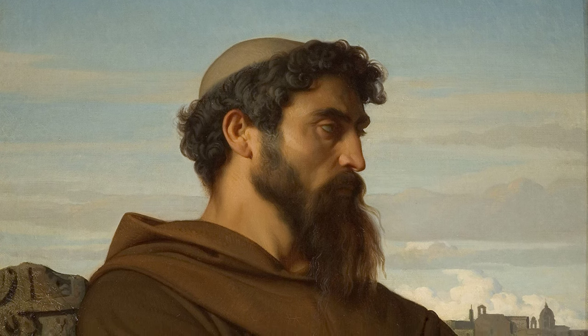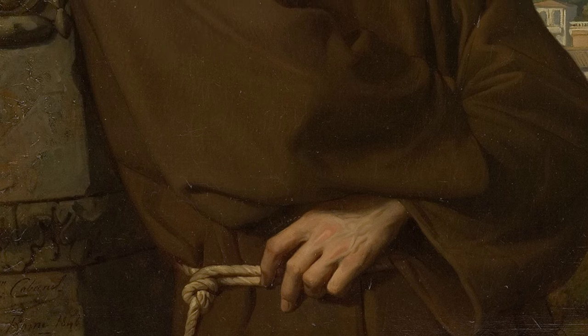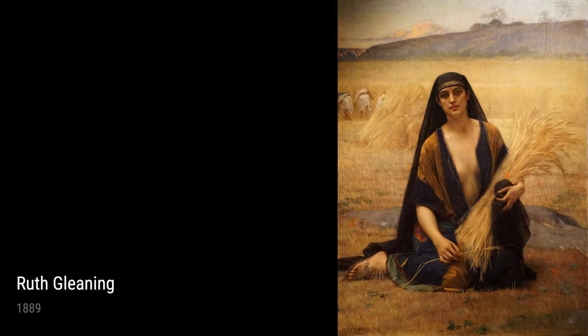In his 1848 painting A Thinker, Young Roman Monk, Cabanel portrays the pensive and contemplative nature of a young religious figure. This piece highlights his ability to convey deep emotions through his subjects.